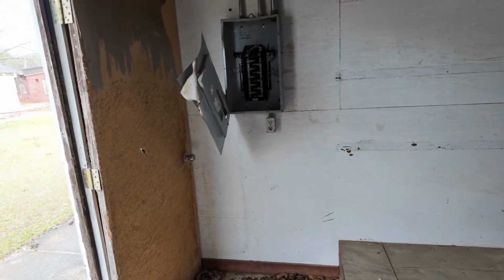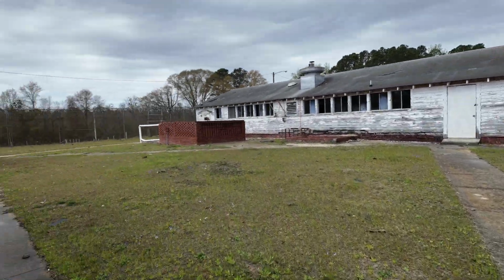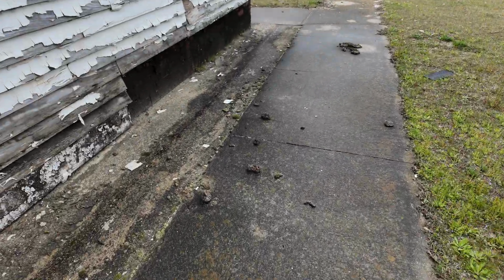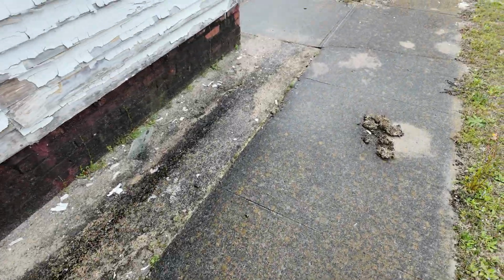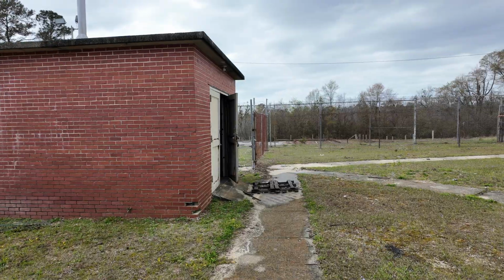Pretty cool, man. These little carpenter bees are everywhere. They are loving this place. And you gotta keep your eyes peeled for all the duty around this place. The duty prison.